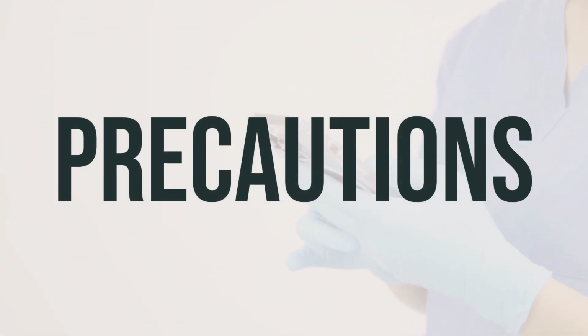Before taking Pregabalin, it's important to let your doctor or pharmacist know if you have any allergies, as this medication may contain ingredients that could cause allergic reactions. Make sure to talk to your pharmacist for more details. It's also important to share your medical history with your doctor or pharmacist, especially if you have a history of heart problems, kidney disease, allergic reactions, substance use disorder, or breathing problems.